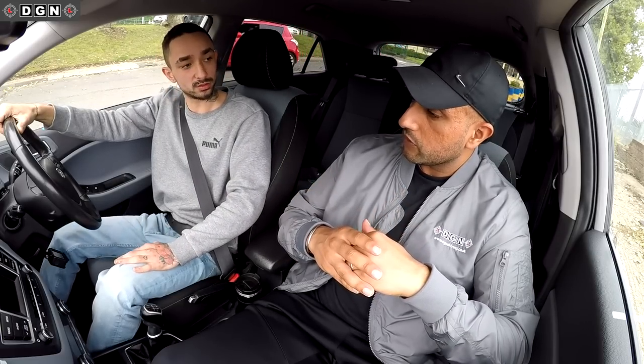Yeah. And also, when you do brake, the car should not pull to one side. Yeah, it shouldn't pull to one side. If you start to brake and the car pulls to one side, that means there's something wrong with the brakes.